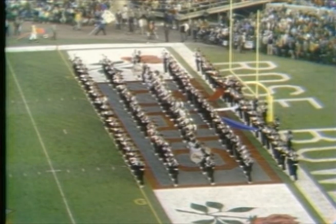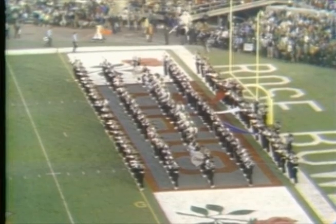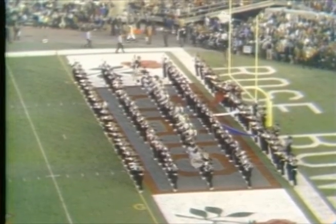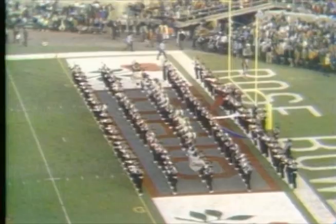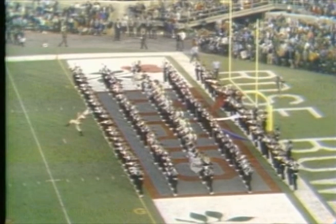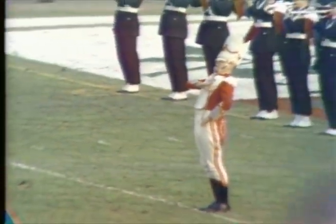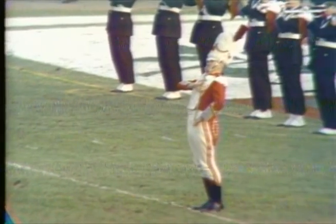We're ready to go now with our halftime show. The Ohio State University Marching Band, directed by Paul Droste. 150 band members, 120 of these appearing on the field, 30 on the sidelines to handle the props and act as aides. And now we switch you over to Ohio State's marching band.